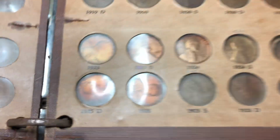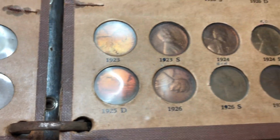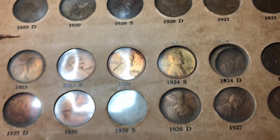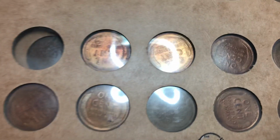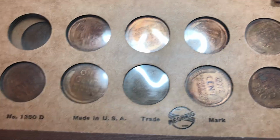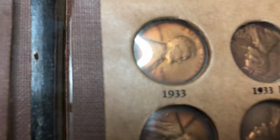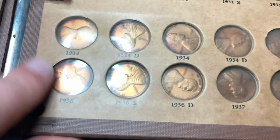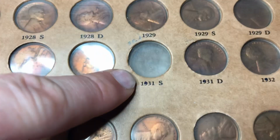The gentleman that had these in his collection for 70 years before he passed and left this world, this was his pride and joy, and the time he spent getting these coins. But I just think it did a really neat job toning these coins, and I don't think there was an intention for that. I just think over time, and some of these are kind of hard to see, but like I said, these would all grade in a red here, and missing that 31S.